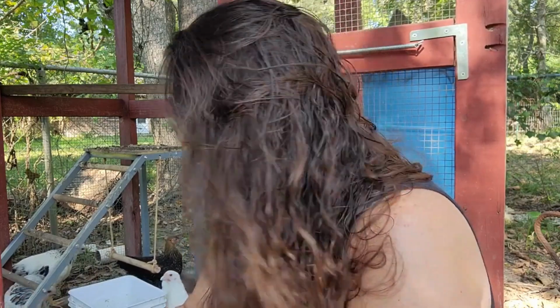Hey y'all. So I'm outside today working on the chicken coop. It's something I do at least every 3 months, a complete deep clean and disinfect. And I realized I hadn't introduced you guys to our newest chickens.